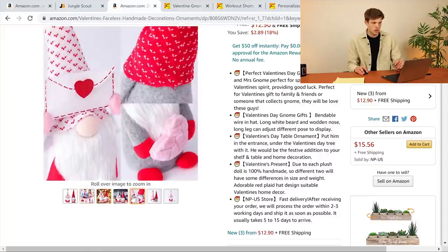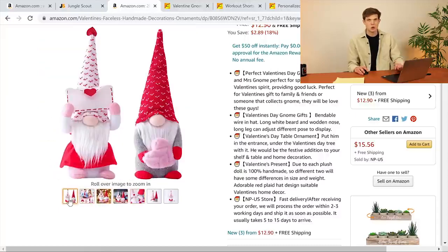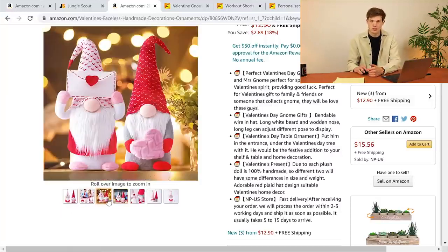You can think about having different types of pictures as well. Amazon does want you to have your main photo as a white background for this, so keep this in mind. You're going to want a white background for this. If you're looking for ways to get pictures of your products, there's a couple of ways to do this. You can end up actually paying people.